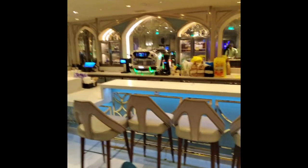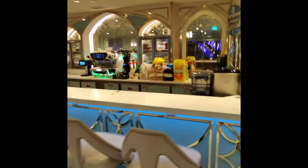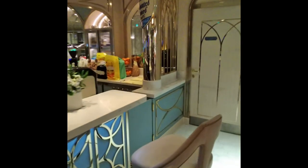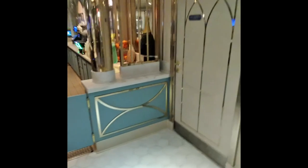On debarkation day, I had to go pick up my confiscated alcohol at this bar here on deck 5. Then I went to return my child's activity bracelet to guest services, as I forgot to return it to the activity center the night before debarkation.